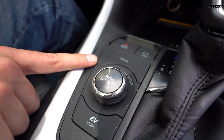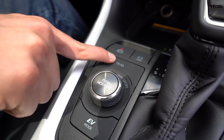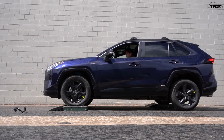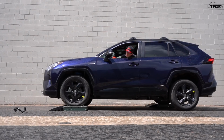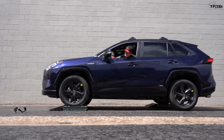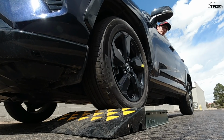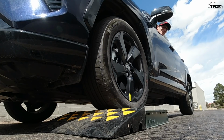All right, let's try trail mode. So trail mode is going to be the most aggressive programming for the all-wheel drive system. In 3, 2, 1. All right, so we did get unstuck in trail mode, but that definitely struggled more than the Honda.